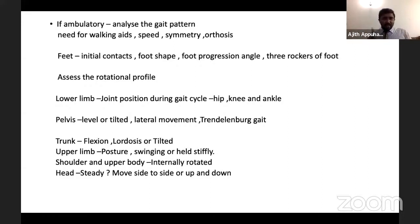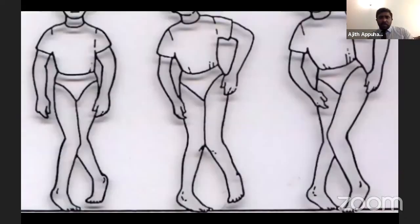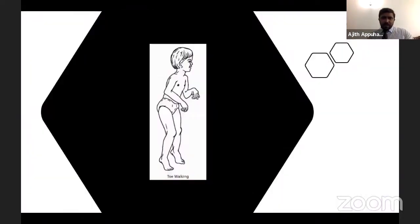And look at the feet, look at the knees, look at his hips, and look at his rotational profiles, everything. Look at his pelvis, is it tilting or level, and look at his trunk, and look at his lordosis and scoliosis, everything. These are a couple of gait patterns. So this is the toe walking type.